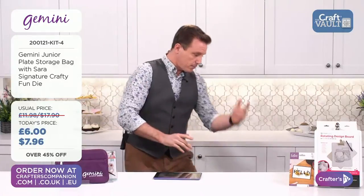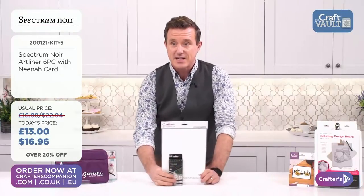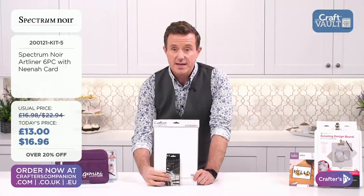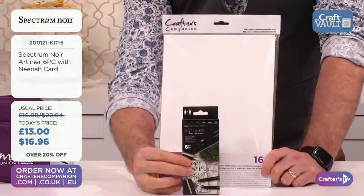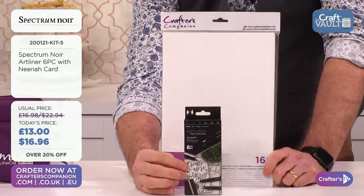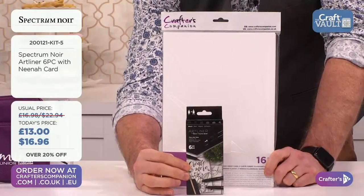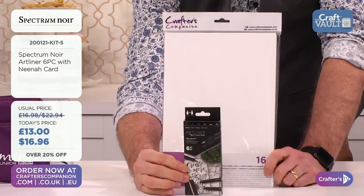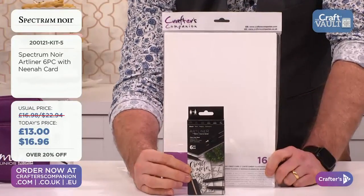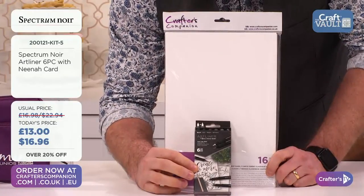Right, next up, let's go under the counter, bend and stretch. We have the Artliner collection with the Nina card. The Artliners are back in stock and you're taking those home today for £12.99. If you're into your sketching or drawing, it's a great way to add detail to the outline of your projects. You're getting 6 pens in there, which go from 0.8 to 0.05 as far as the thickness of the nib is concerned. Brilliant for all sorts of projects.